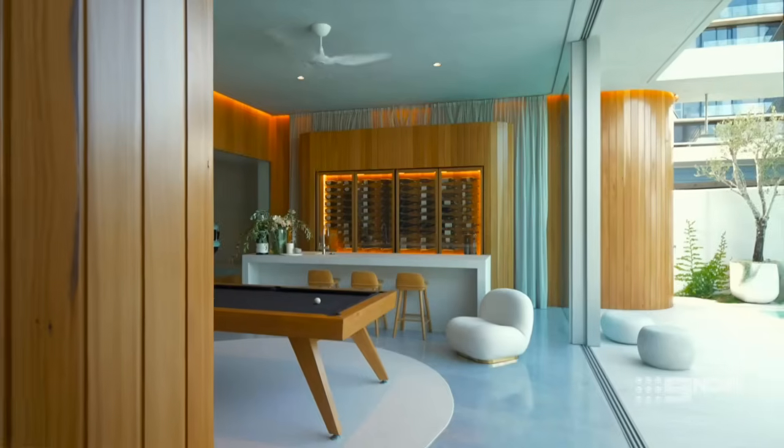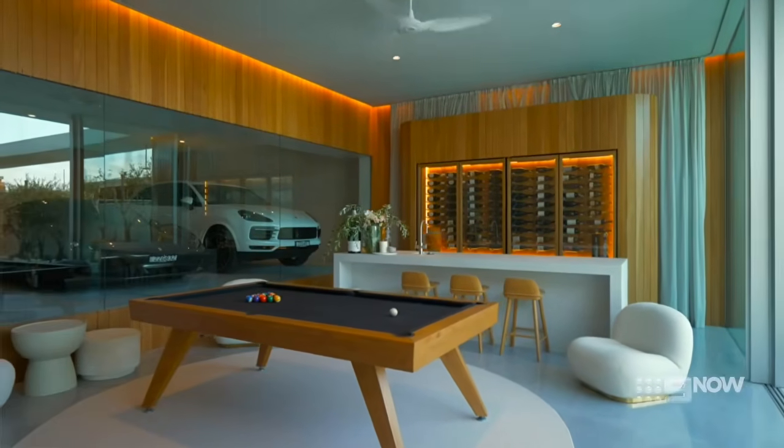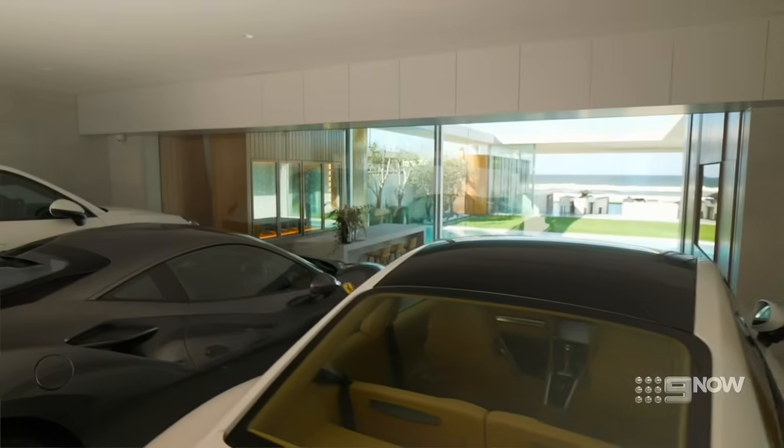So Joe, we've come through the entry, we've come off to the left here, and we're in the pool room. And even behind me, I can see that there's cars, and even they have a view of the sea. How good is this space?